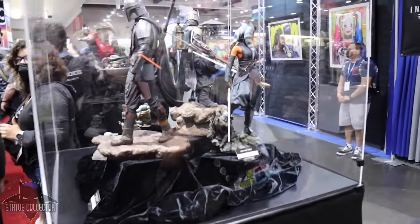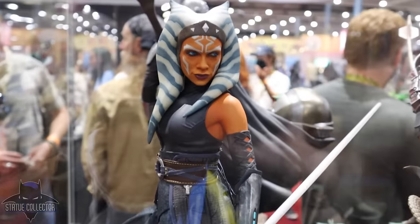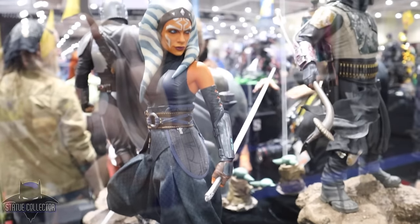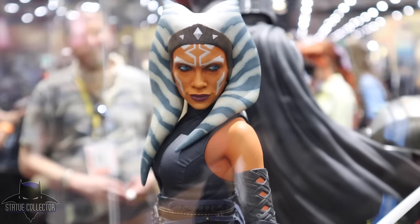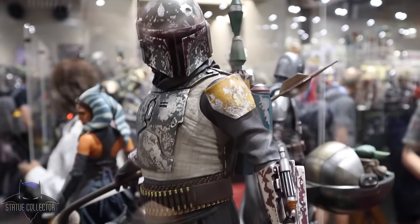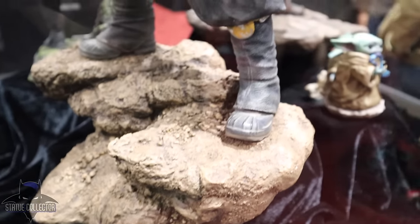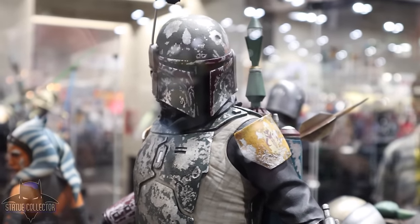We'll move over here, see Ahsoka. This is one of the best Sideshow portraits ever done, in my opinion. It is so impressive in person. She looks phenomenal. This is a no-brainer piece for you guys to order this one. Just really, really good. Again, we've got the Boba Fett right there. Looks incredible. This is the brand new one. The rock work looks really good. I really like what I see here. This is really awesome. And very, very impressive.